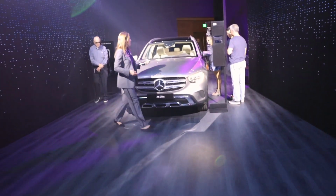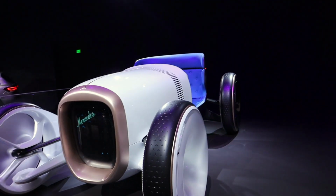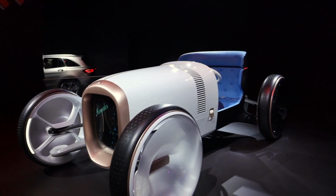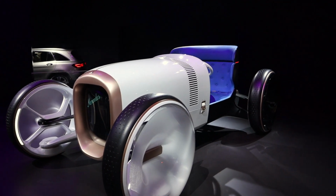And then just right behind it, they've got the GLC plug-in hybrid. Now, albeit not an EV, but I couldn't help but show this car. They're calling it the Mercedes Simplex. Kind of a throwback to the very first years of cars.